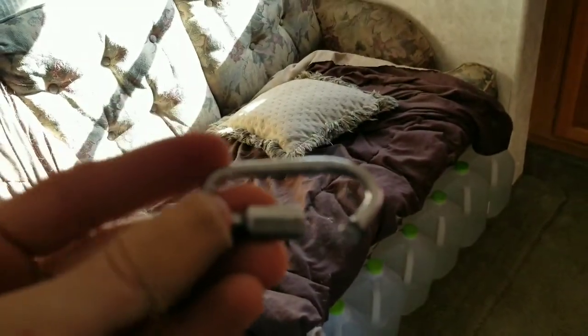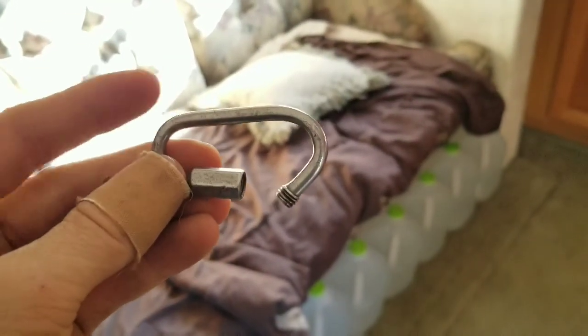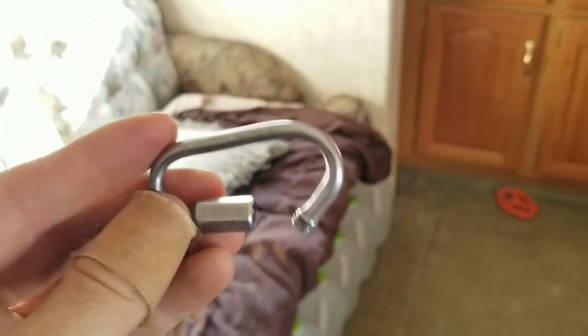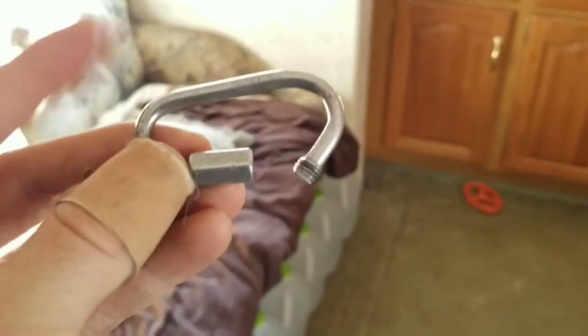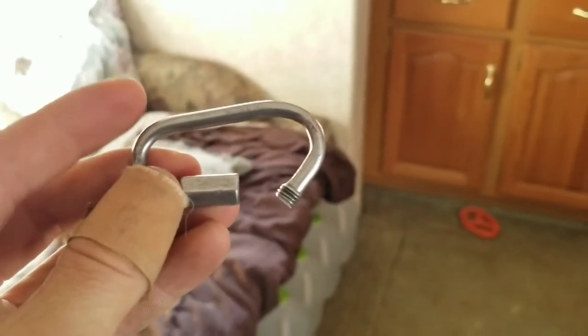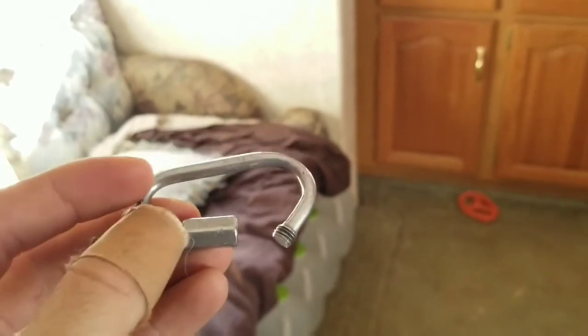So I've got to go to town, so I'll go ahead and buy the next upgrade size, and I'm going to swap out all the dogs, because if he was able to break this, I know it's been over time, but I'm going to go with the bigger, heavier duty one. And when I get to Home Depot, I'll figure out what the pound rate was for this, and I'll let you know. And then I'll let you know the bigger size one I'm going to get. So stay tuned. I'll see you in a bit.